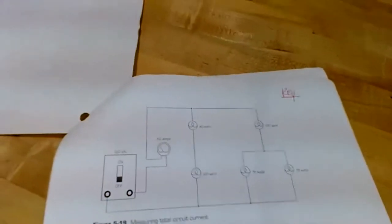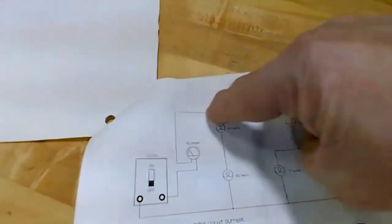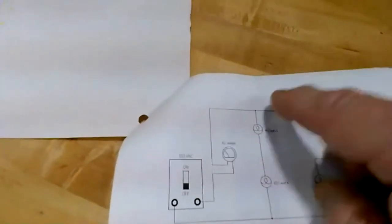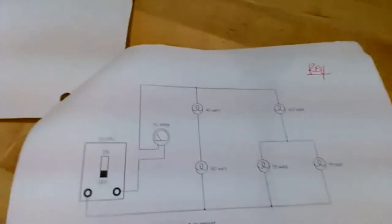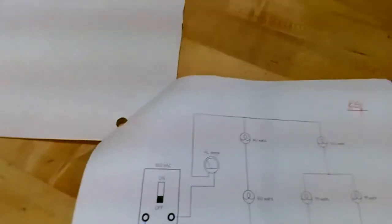So again, that goes back to Kirchhoff's current law, which says that the current entering the junction equals the two currents that leave it. If it's two things leaving, whatever enters that junction is going to equal what leaves it when you combine those. It has to. All the current has to be accounted for. You're not going to have any missed amps, none.